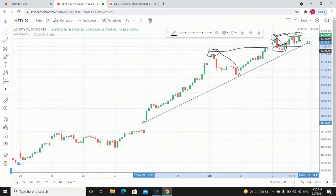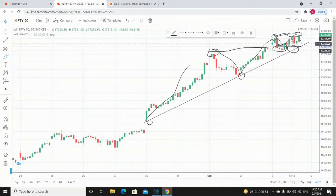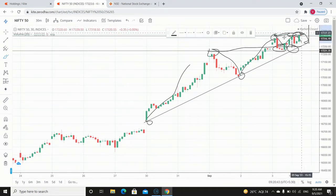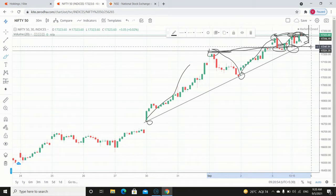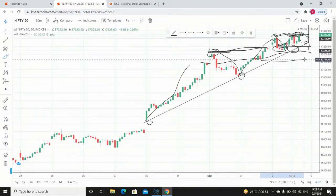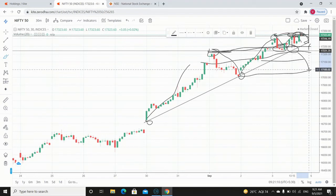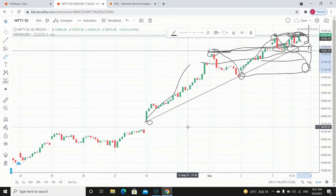From here it went upside, and this support line will take support and go upside. Here also support and upside, and this is the resistance. If the market comes down here, it will act as support, bounce upside and break this resistance, going upside. If it does not break, then it will come down to this support level. If this support level also breaks, then it will come nearly to this level. If that also breaks, then this is the final support level, and it will come here, act as support and then move upside. This is how we analyze.